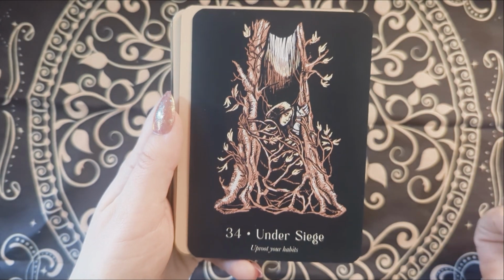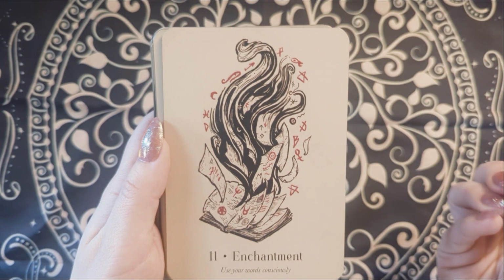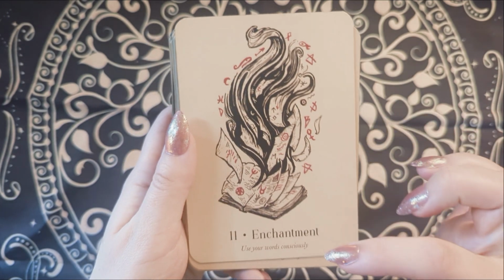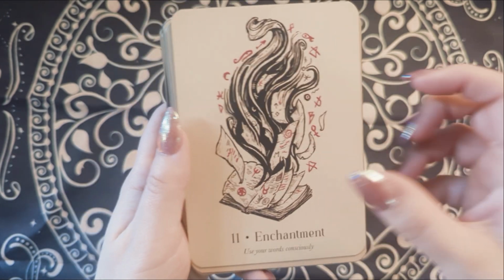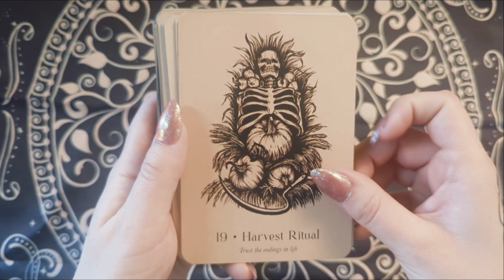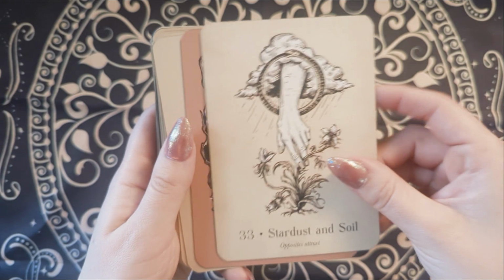I love the limited color palette. If you know me, you know I'm a sucker for a limited color palette. I love that this one's all neutrals and reds, which is just beautiful to me. I love that we have a keyword and we have a little affirmation or a little phrase, whatever you want to say. It's just stunning, and it pairs so well with so many decks.